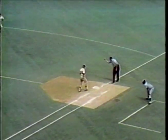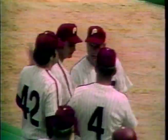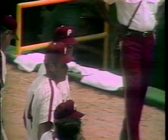Steve was so dominant that at one point he won 15 straight games. Incredibly, by the end of the season, Carlton had won 27 games, nearly half of the team's total. Despite the Phillies' last-place finish, Steve Carlton was named the National League's Cy Young Award winner.